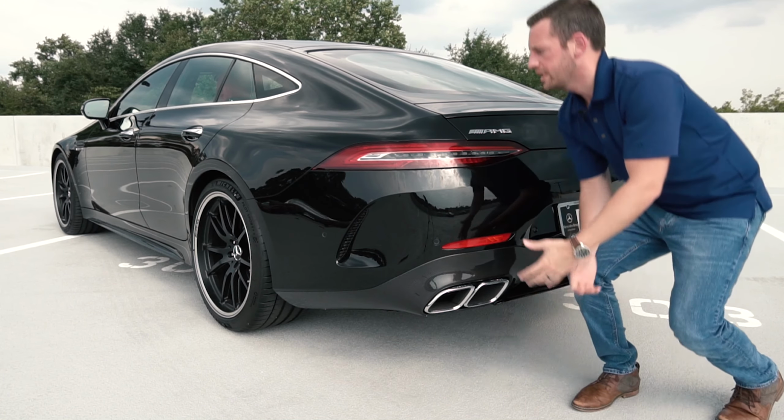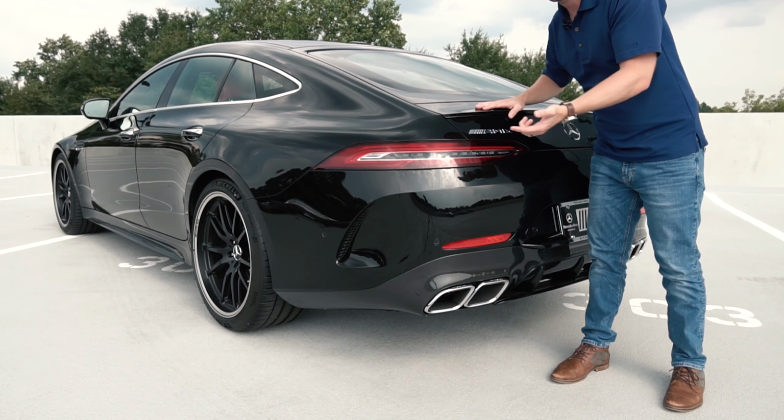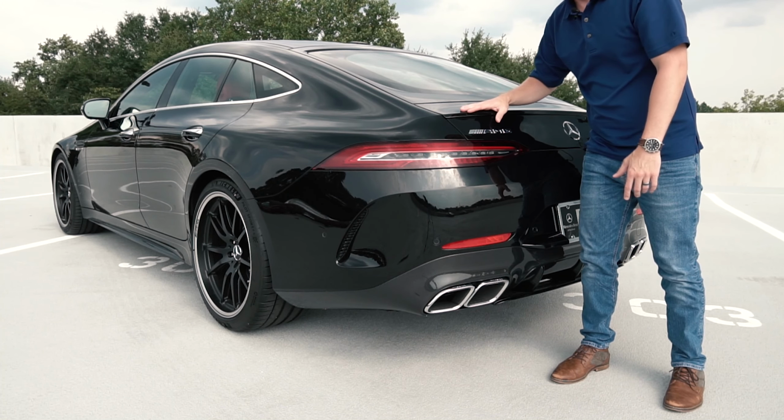Now this is the spoiler, and this is an automatic spoiler, so with the tap of a button on the center console, this is going to go up and down. So if you're tracking the car or driving at high speeds, you can utilize that. It's also just really fun to play with and have up.